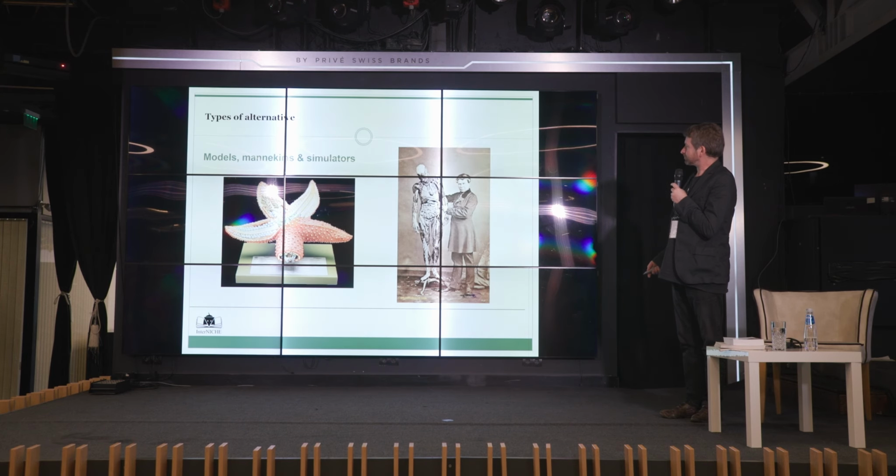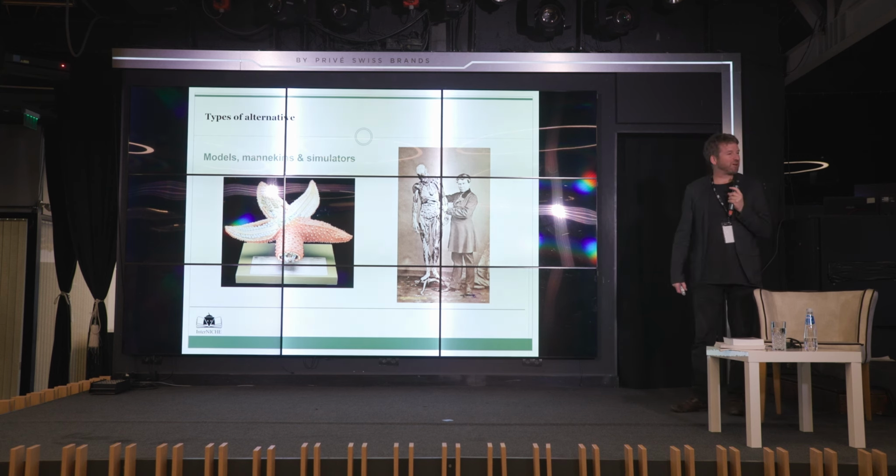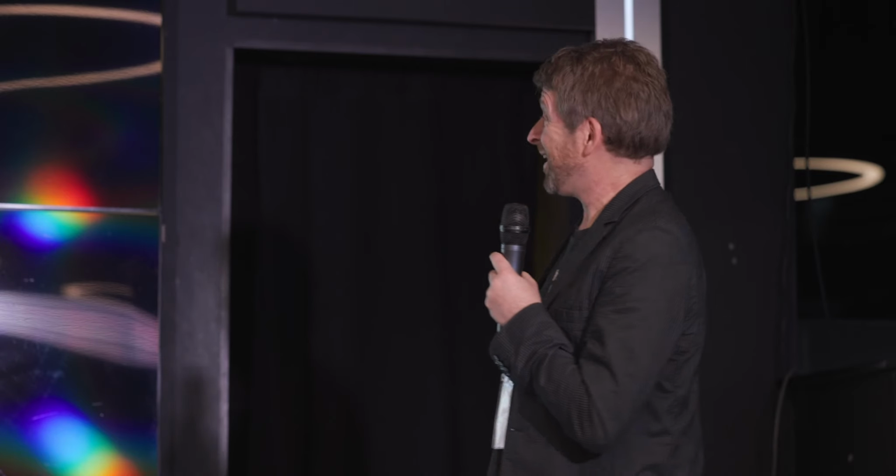So here we have a gentleman from 150 years ago or so, a little stern perhaps, but otherwise still using alternatives, although I'm sure he didn't use the word alternatives. He just wanted a good model of the human body, and here's one that he made or bought.